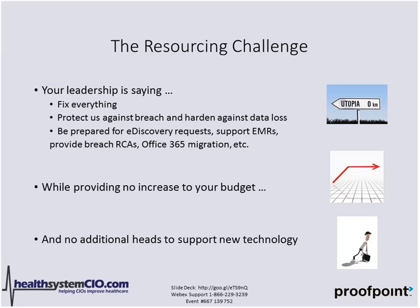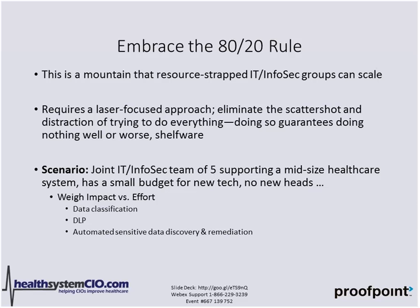It's a very difficult proposition for IT and security organizations to get their arms around. And in general, based on what I've seen from all the organizations that I work with, health systems and healthcare organizations, you're not really seeing an increase in your budget, and you're not getting additional heads to actually support new technology, even if you do have budget. So it's a very difficult set of circumstances. That's why I always suggest to folks that they be very, very mindful of the 80-20 rule here. And by that, what I'm trying to stress is that you focus on the 20% that is going to yield the most benefit for your organization.